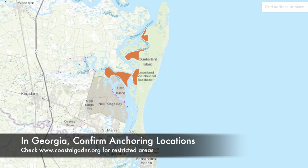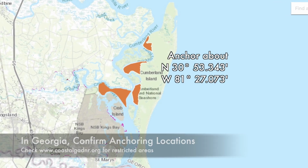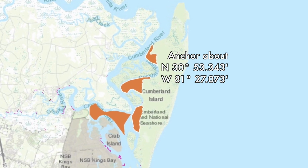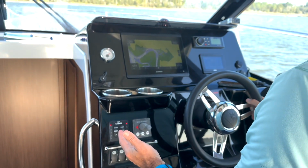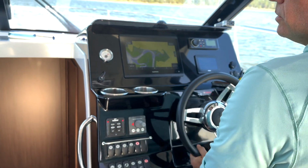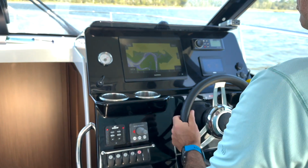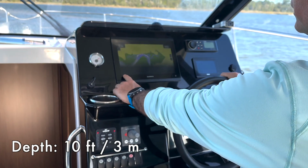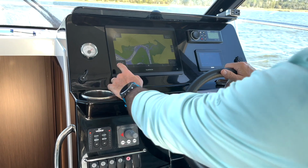Now, when anchoring in Georgia, you need to check the Georgia Department of Natural Resources website for their restrictions on anchoring to ensure you're in an approved location, so check that out before you anchor, but this is such a gorgeous spot. We're out at Cumberland Seashore, Brickhill River, where we're going to anchor out for the night. It's one of our favorite spots. There's a pretty good wind. It's about 17 knots still blowing. But this is pretty sheltered, pretty nice spot to be. We're in 10 feet of water at just above low tide, so we don't need to worry about it being shallower than that at any point.